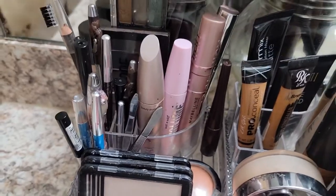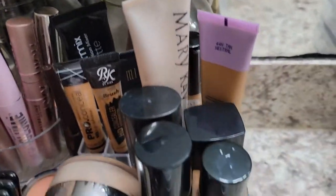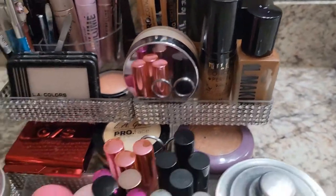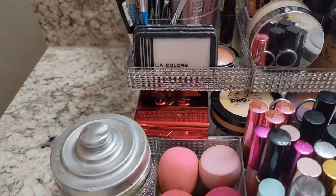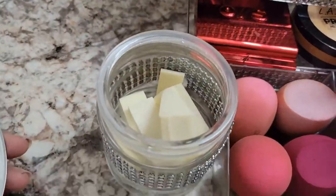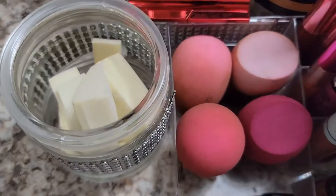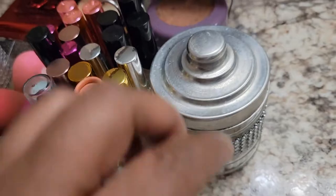Then I have the eyeliner, mascara, as you can see here, my foundations. And then down here, I keep my powders. And I got these from the dollar store. And I keep my sponges in there. I've had this for a while, so it's time for a new one.